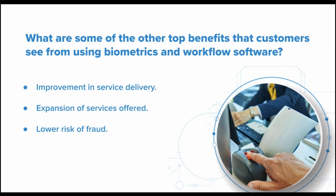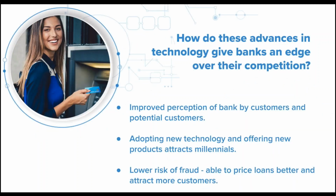All right, so you were talking about banks being able to use biometrics as part of ATMs, so customers don't have to carry around their wallets, and some other technological advances. So what do these advances and other benefits of biometrics, how do those give your banking customers an edge over their competition?